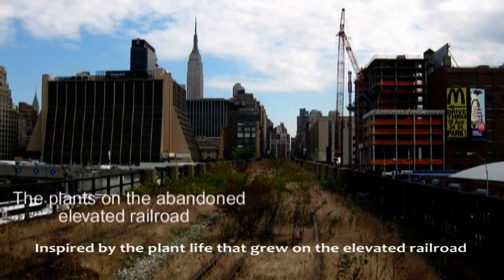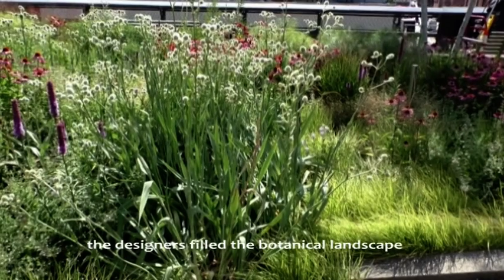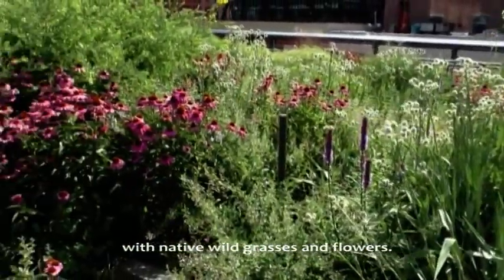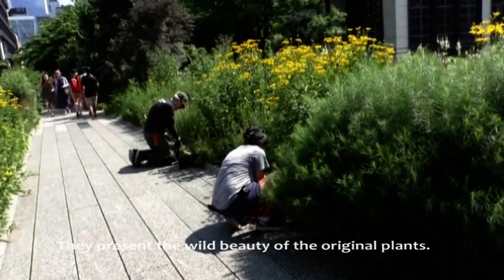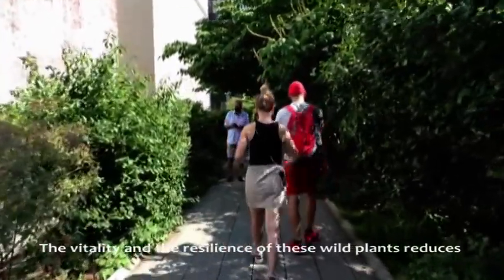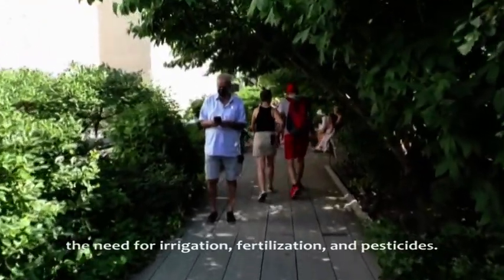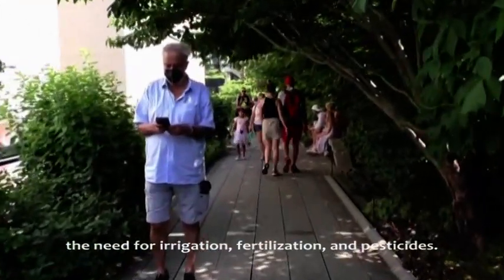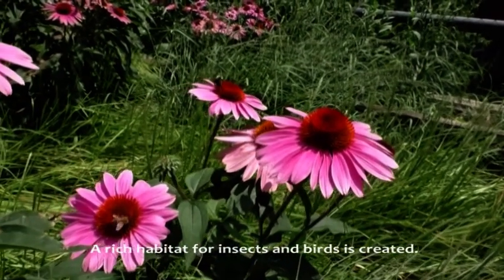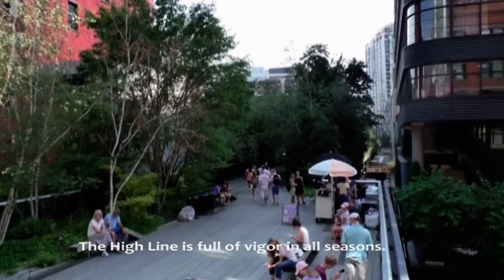Inspired by the plant life that grew on the elevated railroad when the trains stopped running, the designers filled the botanical landscape with native wild grasses and flowers. They present the wild beauty of the original plants. The vitality and the resilience of these wild plants reduces the need for irrigation, fertilization, and pesticides. A rich habitat for insects and birds is created. The High Line is full of vigor in all seasons.